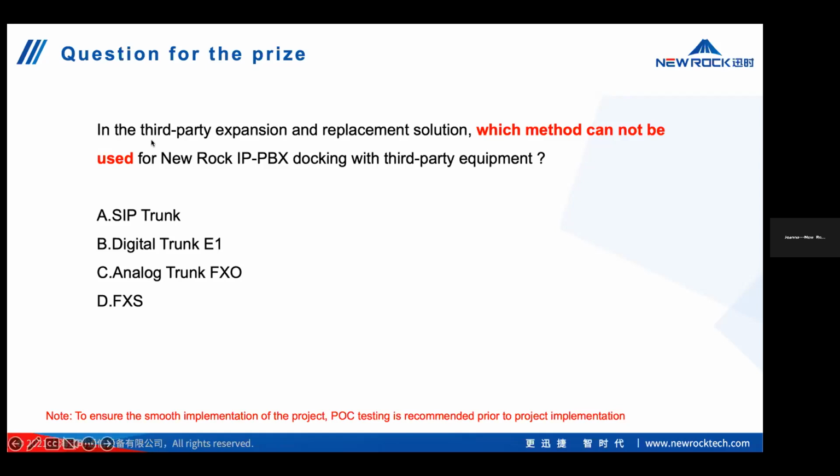Here is the question. In the third-party extension and replacement solution, which method cannot be used for the Nurak IP PBX docking with third-party equipment? Please notice this is a method that cannot be used, which means three of the four can be used for the docking. So let's get started. The first one can have our prize today. Only one is correct, not C or D, just one.